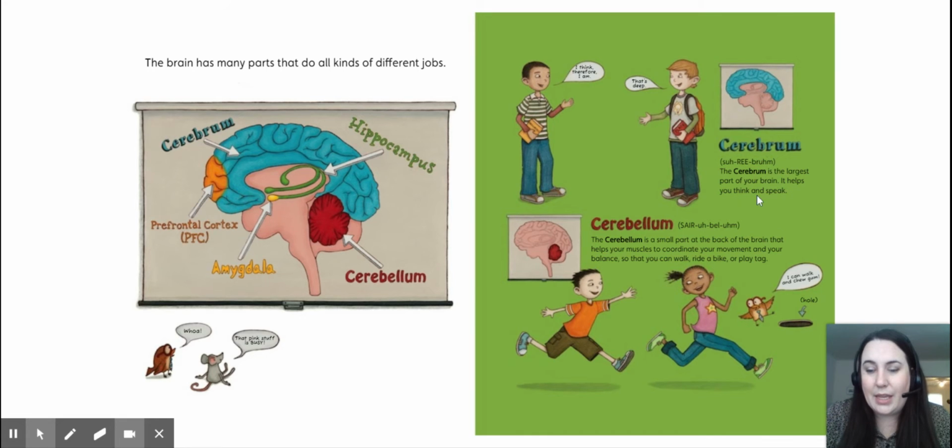The cerebrum is the largest part of your brain. It helps you think and speak. The cerebellum is a small part at the back of the brain that helps your muscles to coordinate or work with your movements and your balance so that you can walk, ride a bike, or play tag. I can walk and chew gum.